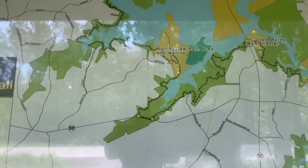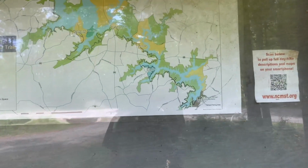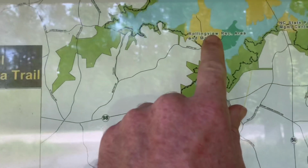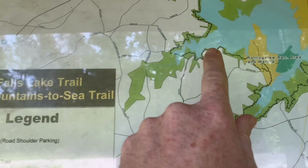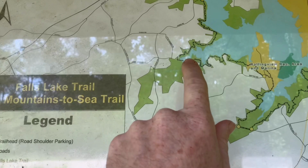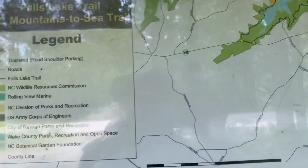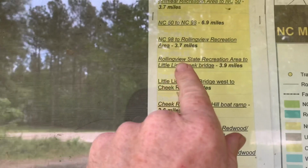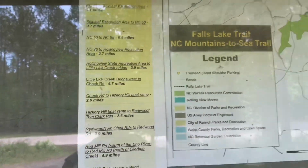This is the old style map that I complained about quite a bit on my section hike. It's just not a lot of details, was my complaint. But I am at Rolling View and I'm hiking somewhere over that way. Like I said, not a lot of details. This I think has it on there. Rolling View State Recreation Area to Little Lick Creek Bridge, 3.9 miles. So it's about 4 miles, and it'll be 4 miles out and 4 miles back.